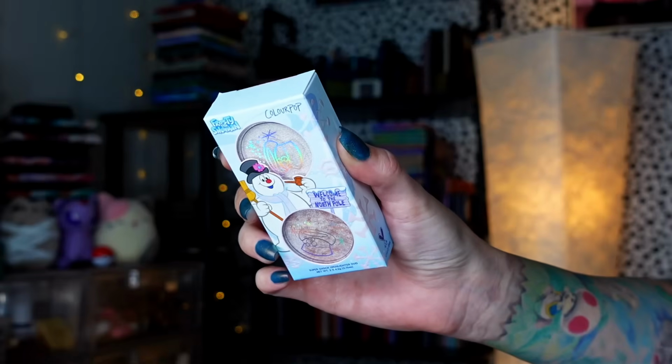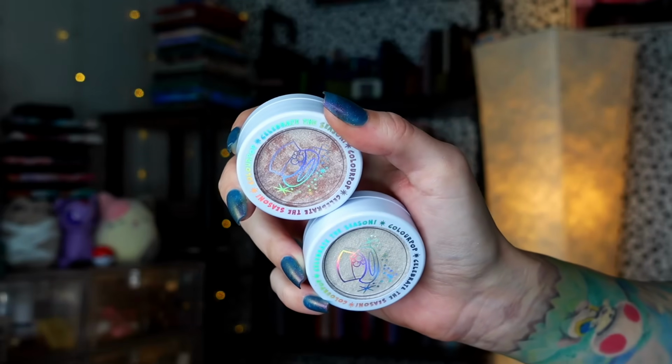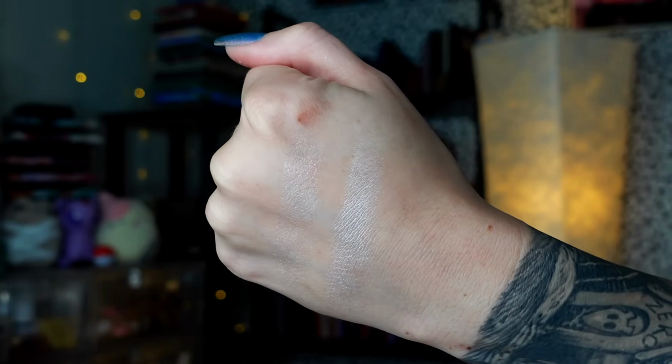Happy to have it. Let's see, face. We have 2 highlighters. I love their Super Shock highlighters. These are so cute. We have the shades Icicle Spree and Winter Wonderland. I'm wearing Winter Wonderland today, a really pretty pearly white. Love it. It gleams, it glows. It's so, so pretty. And then Icicle Spree is a really pretty, more pinky shift. I love these. I think these are so pretty and I'm happy to have them.